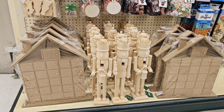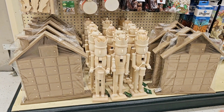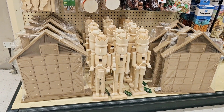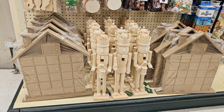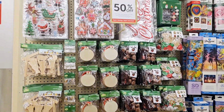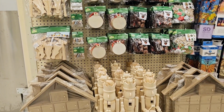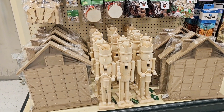Oh my gosh, how adorable is this Christmas countdown? You can actually use it for anything. It doesn't necessarily have to be for Christmas. This would make a really cute birthday countdown. It is $27.99, but Christmas is 50% off right now. I think I'm gonna get one of these. I think it's super cute. It would be really fun to decorate.